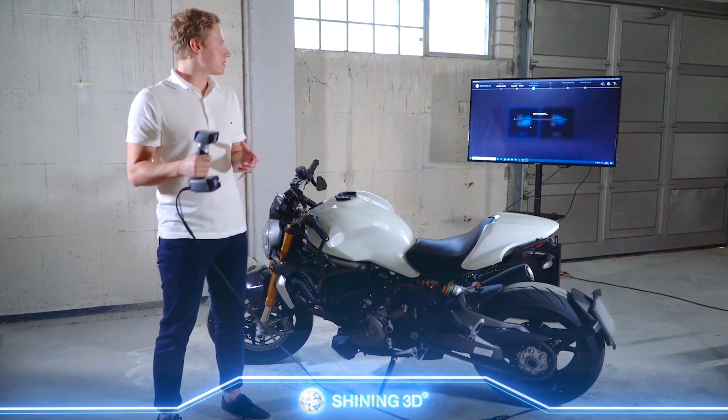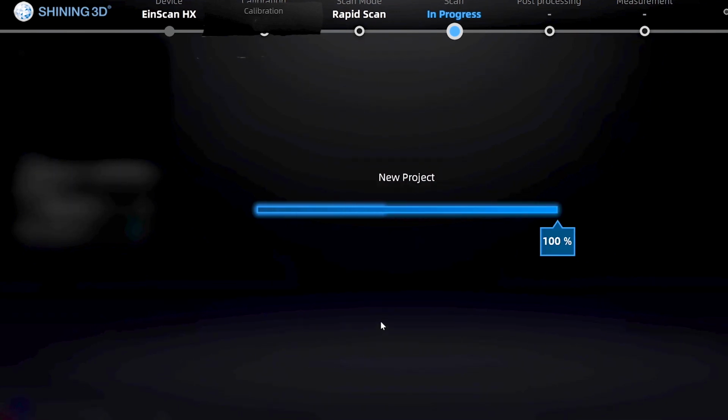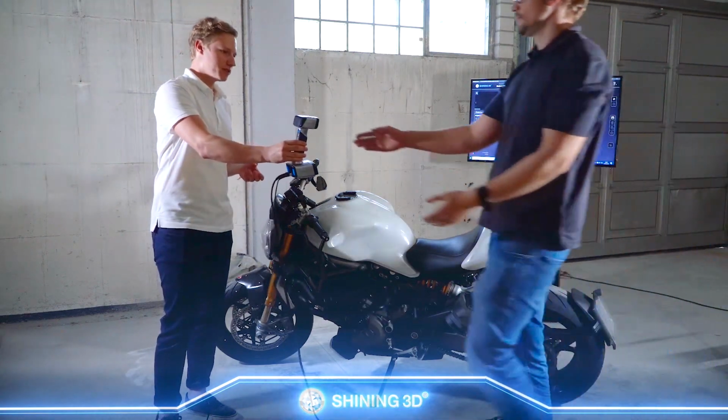So we go into the scan mode itself. We have the options to scan with texture or without texture. We go for a resolution of 1.3 millimeters, and we click on apply. So I will ask my colleague David to come here and scan this part for you. Thank you, David.